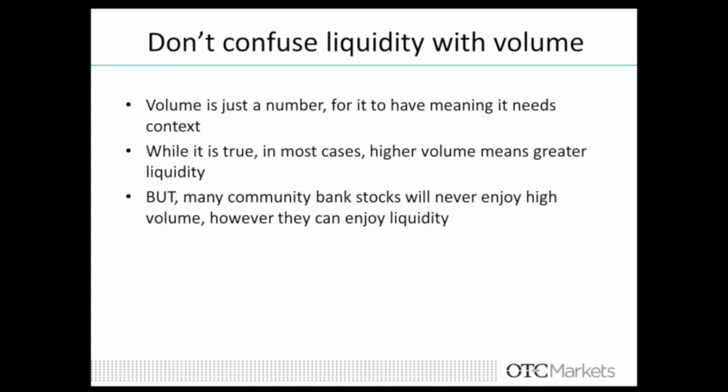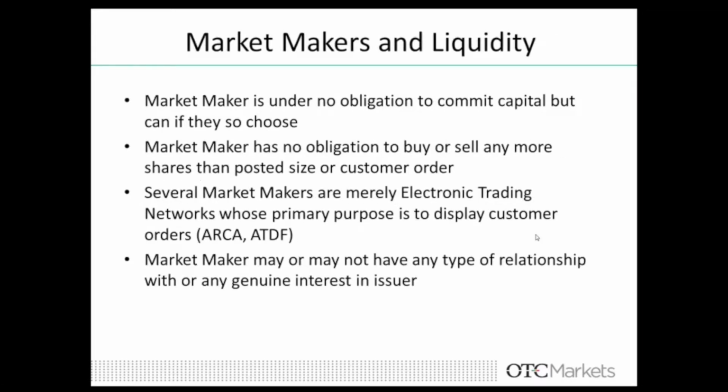All right, so let's talk about a market maker and how they operate, or how we operate. We're not under any real obligation to commit capital. We're under no obligation to buy or sell any more than those little 100 shares, which is really an insignificant number, unless we're representing a customer order, and then we've got to buy that many. Some market makers are merely electronic communication networks that just represent a customer order. They don't commit capital. They can't rationalize, and so they're not a great provider of liquidity.